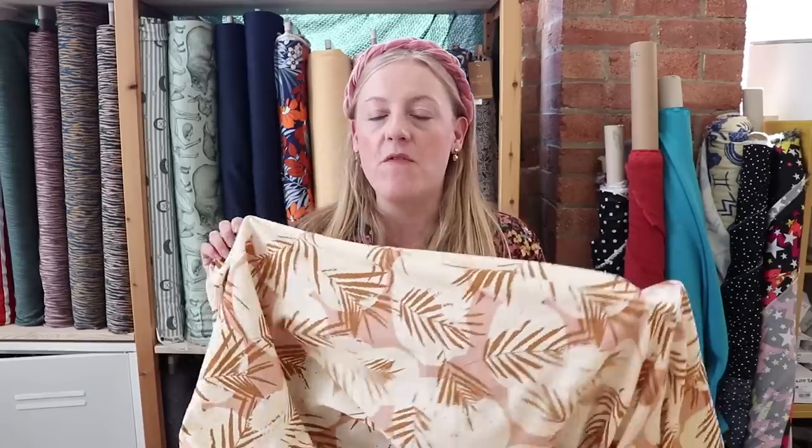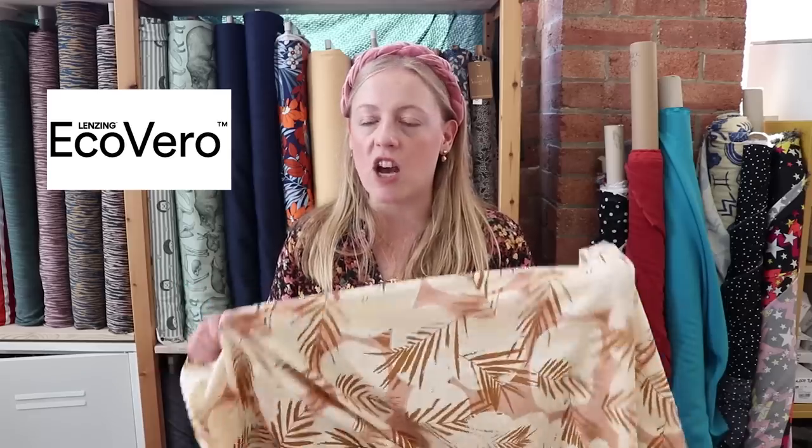So Lenzing is the company that owns and trademarks specific fabrics that are certified by them. One of the fabrics that I'm going to talk about that Lenzing certifies is EcoVero viscose. When a fabric is called an EcoVero viscose, which we commonly see in sewing shops like ours at Sew Me Sunshine and on the high street, it means that Lenzing has certified that the viscose fibres used to make that fabric are EcoVero viscose fibres.